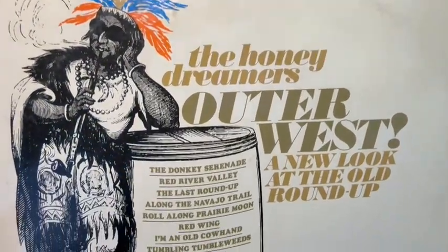vocal takes on these tunes. If you didn't know they were Western songs, you wouldn't know they were Western songs at all from their renditions. Great stuff. Really loved it. Really enjoyed it.